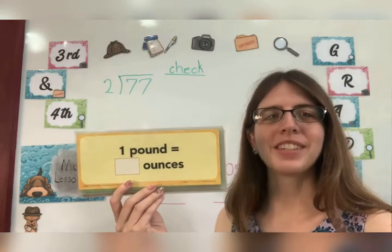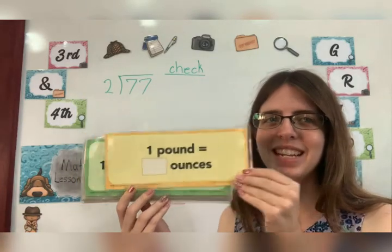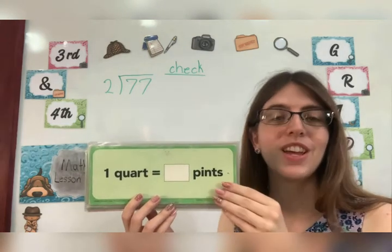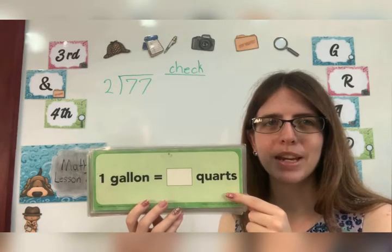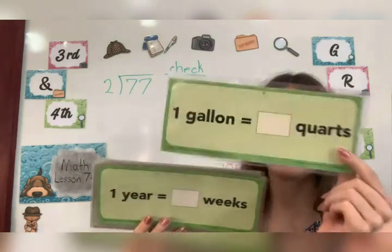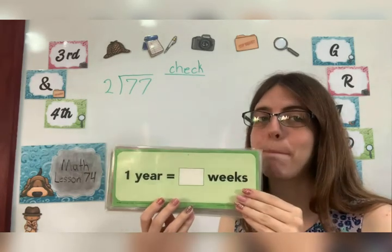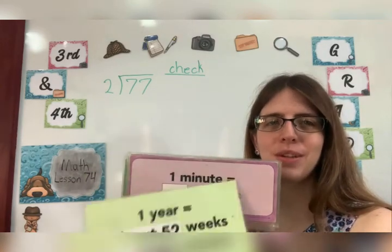1 pound equals how many ounces? 16, very good. 1 quart equals how many pints? 2, nice. 1 gallon equals how many quarts? 4, yes. 1 year equals how many weeks? About 52. This is one of our new ones. About 52.